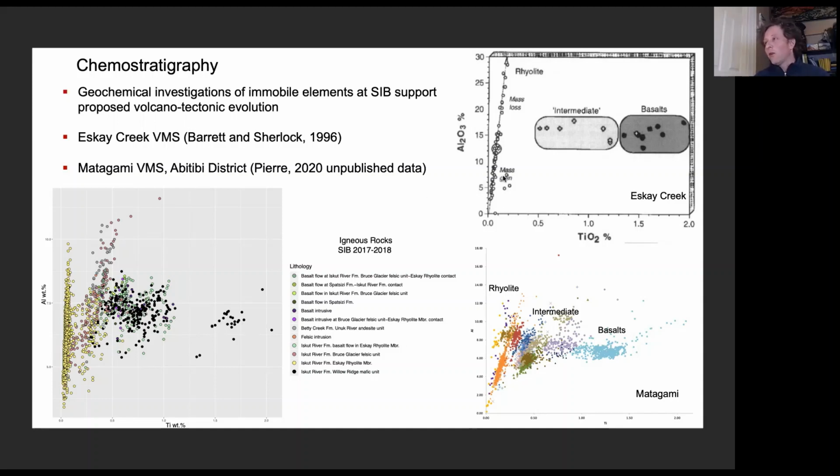These results agree very well with previous results by Barrett and Sherlock at Eskay Creek in 1996, showing a similar range of compositions. And interestingly enough, using data that Samuel Pierre provided me from Matagami in the Abitibi district, even though these rocks are 2.7 billion years old, we are still seeing that same initial arc-related intermediate signature followed by our bimodal rhyolite to basalt signature, showing that even 2.7 billion years ago, the same tectonic processes were active at all of these VMS showings.